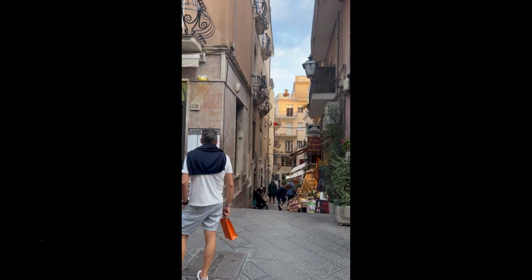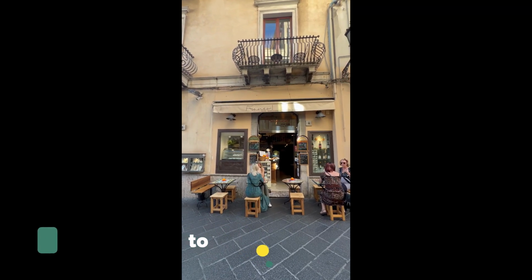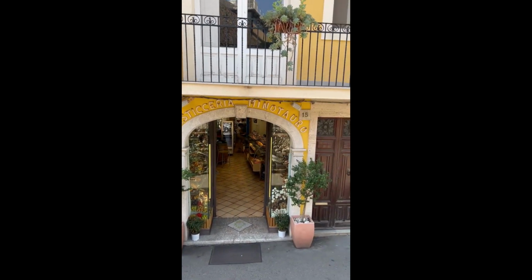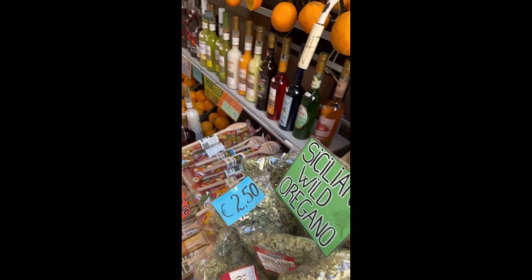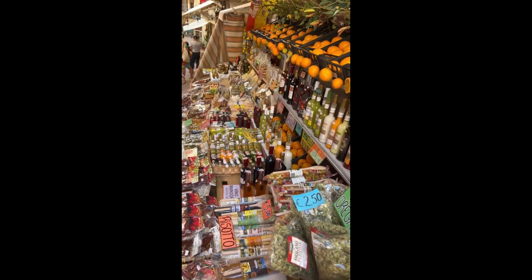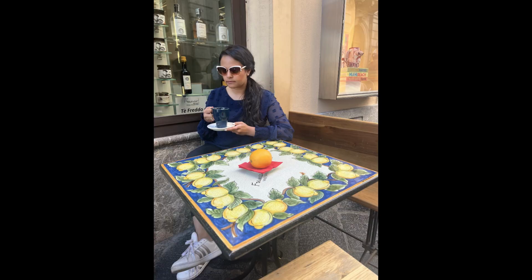Number 3 is to go to Corso Umberto. Corso Umberto is the main street in Taormina, and it houses a majority of the restaurants, cafes, bars, boutique shops, souvenir shops, pretty much everything. And this street is poppin', especially in the evening. You'll probably end up spending a lot of your evenings here just having dinner or grabbing a gelato after dinner, or even having a coffee for breakfast. It's such a nice vibe.